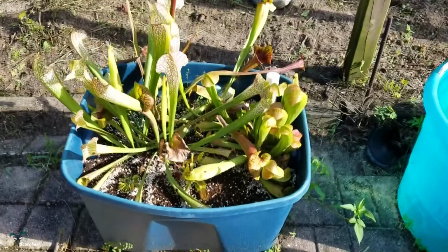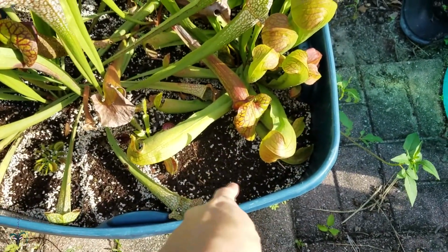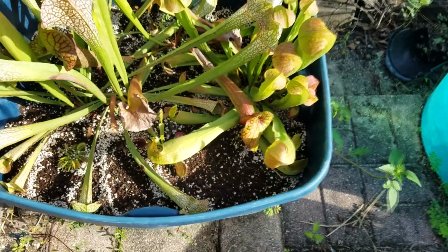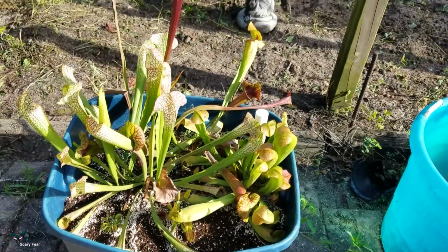But that is awesome. And when I planted this, remember, I had a space here for one more. I still do. I may put something here, maybe another Sarracenia or a fly trap. Alright, let's go check out the other bog.